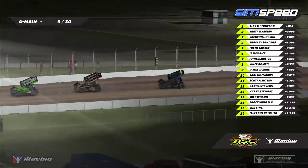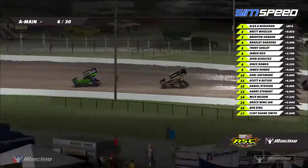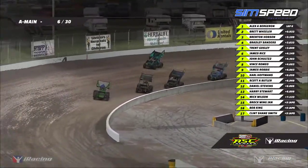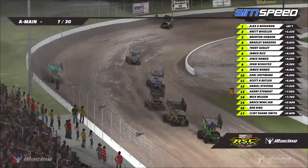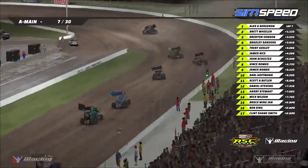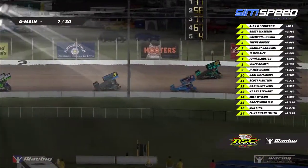At the front of the field, Bergeron and Wheeler have broken away, 2.5 seconds back to Hobson, but Hobson is feeling a bit of pressure from behind from Bradley Saunders. Just said, Gosling, Rice, Schultz and Romeo are all in this pack here, and James Robbie not too far away as well. We know how quick he is too. This is an incredible fight between these 7 cars.